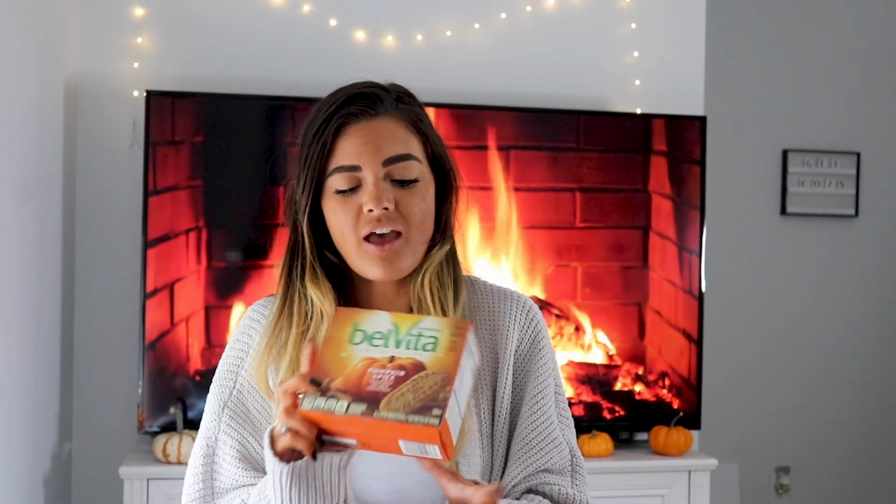And for the very last essential, I'm gonna say is anything pumpkin. Currently I have these Belvita crackers that are pumpkin spice flavored, and I'm not even just saying these. I mean, these are delicious. Anything pumpkin is obviously clearly an essential for fall.